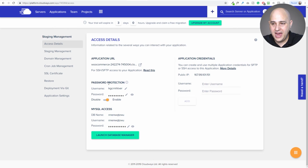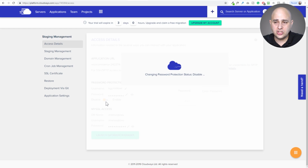So right here it says password protected. I can password protect this staging area. So if someone randomly had the URL to it, which would be virtually impossible, I could still password protect it while I'm just jacking things up. And if you don't have that on, then you can just log straight on into it. It's going to be the same everything from the site that you just cloned. It's just going to be the same login, same everything.